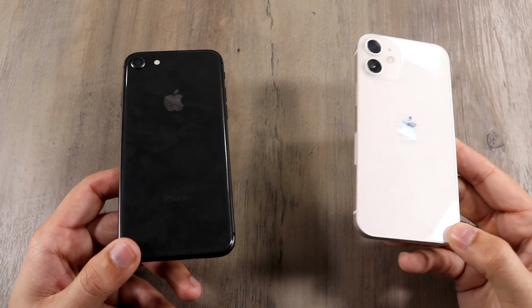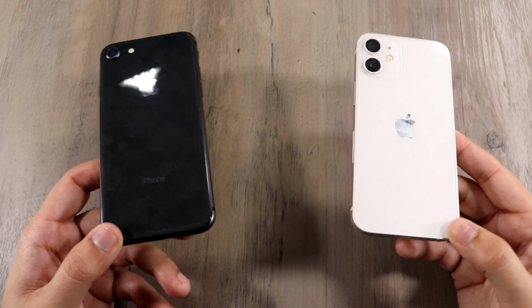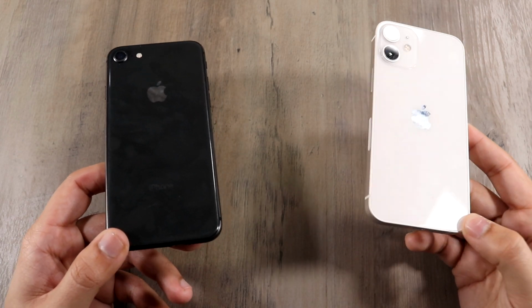The iPhone 12 mini is going to be lasting at least maybe even more than 3 years longer than the iPhone 8. There's a possibility the iPhone 8 could get an extra year of software support, but even then, the iPhone 12 mini is still going to be lasting a couple more years than the iPhone 8. So that's a pretty big difference in my opinion for the average person.